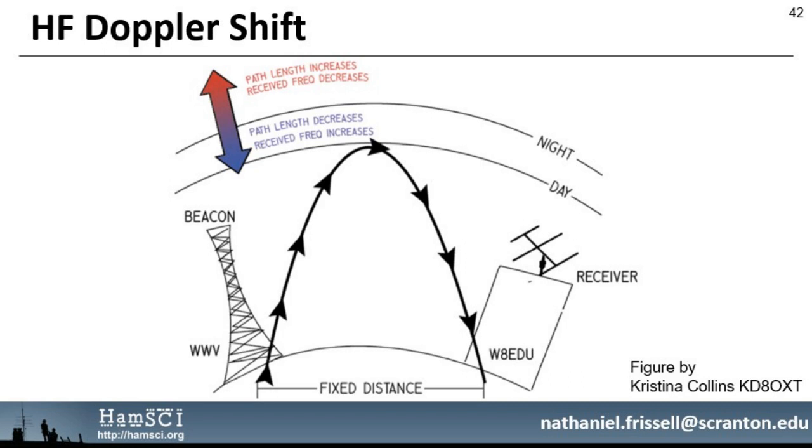So you can see over here, you have WWV, you have a receiver over here, the signal goes up, and then the ionosphere can either move up or move down, or the electron densities can change, and ultimately the path length changes with time, or the velocity of the signal changes with time, and that puts these Doppler shifts onto your received signal. And so that's what this little device is designed to measure.